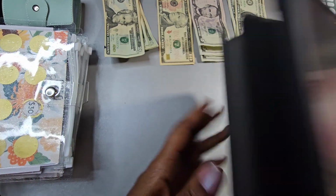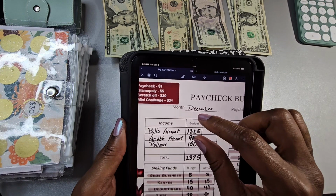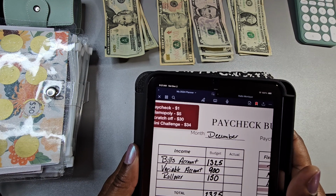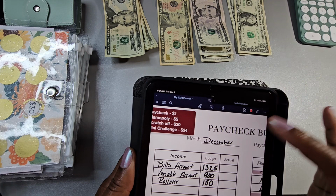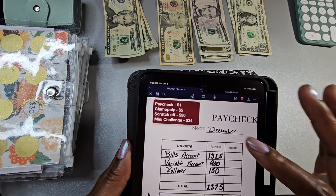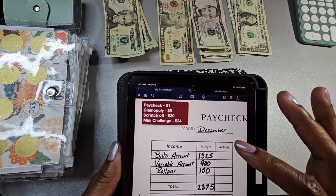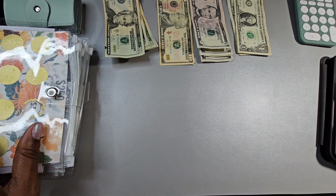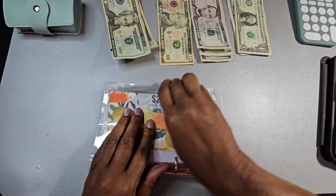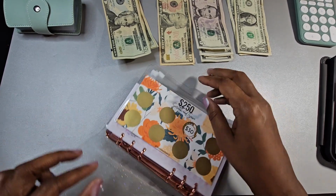All right, so first let me show you, up at the top is all of the money that I already had allocated. So we're going to use that to start off the savings challenges first. So $1 is going into paycheck Glamopoly. I've got $5 going in there. I had a scratch off, which I'll be putting $30 in there. And then the mini challenge, I'm going to fill the slot for $34. So we'll start there first. Let me get these out of the way. And I will need to get a penny for me to do another scratch off, and I will need to get my Glamopoly so that I can roll again.